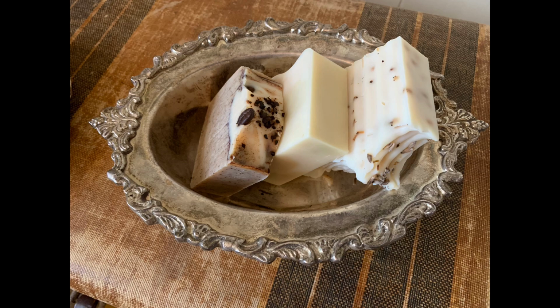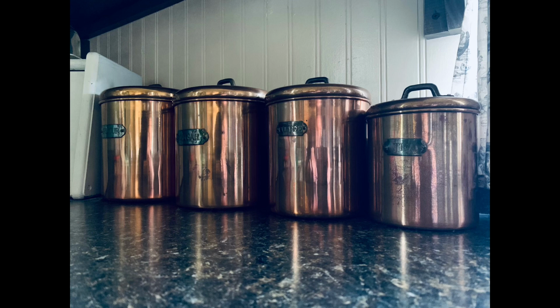And so incorporating all of those precious metals into your home gives it a very genuine feel, as opposed again to the plastic and things that you have to replace, I feel like, more often. The metal ones are so hardy and durable and also beautiful.